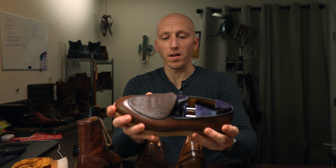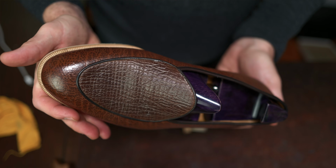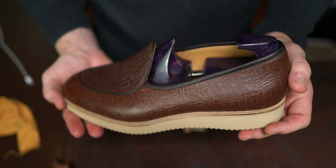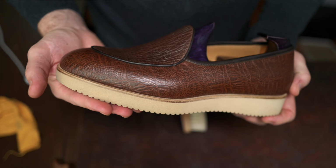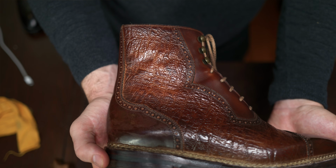This is a pair of Belgian loafers, which has a shark vamp and a kudu upper. This is also a kudu upper, and you can see that this is an extremely rich and heavy texture.